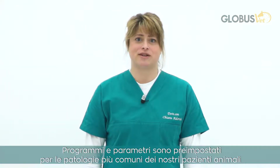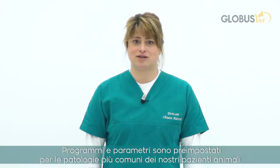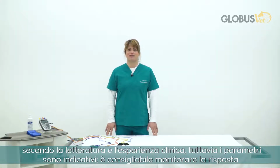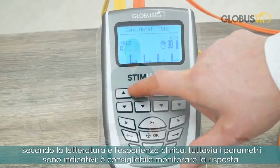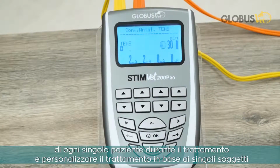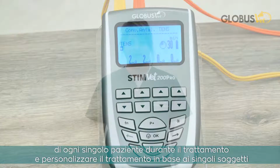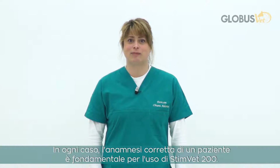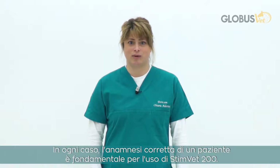Programs and parameters have been preset for the most common diseases and conditions in our veterinary patients, according to literature and clinical expertise. However, parameters are indicative. It is advisable to monitor every single patient's response during treatment and customize treatments based on individual needs. In any case, a correct patient anamnesis is fundamental to use StimVet 200 Pro.